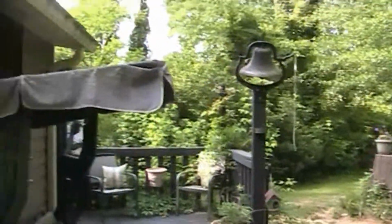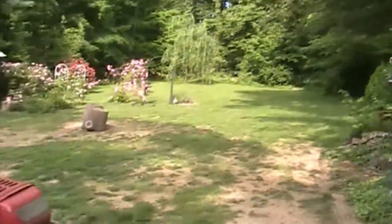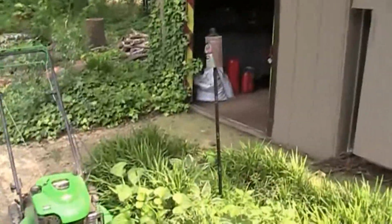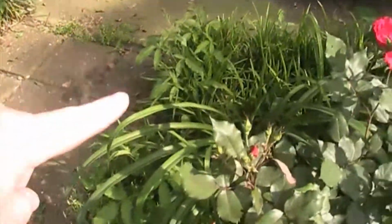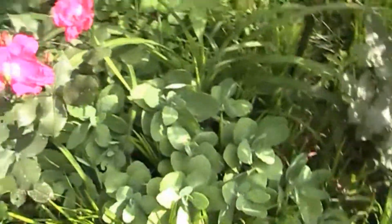Okay, it's a 3/4 acre yard. Lots of big trees. There's shade and sun, and over here I'm growing shade stuff. These are Liriope or monkey grass. They bloom out in the summertime in purple. And then right here I have daylilies. They're orange, in with the roses. And then I have a sedum that blooms in the fall.